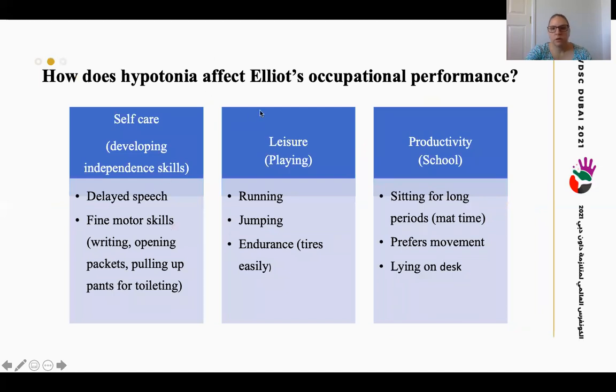So how does hypotonia affect Elliot's occupational performance? In the area of self-care, for Elliot, it's about developing independent skills. Elliot does have a bit of delayed speech as well, just due to the little bit of hypotonia going on around the jaw. His fine motor skills need a little bit of work.